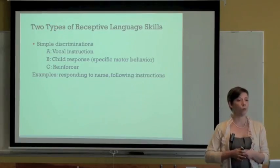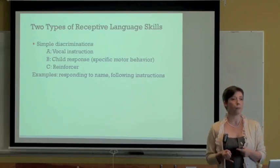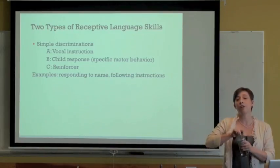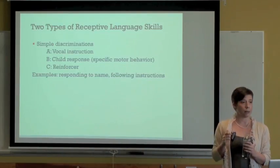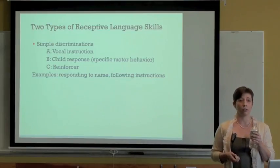When you talk about receptive language skills that involve simple discriminations, you're talking about skills like teaching a child to respond to their name, teaching a child to look when you ask them to, and teaching a child to follow simple instructions like go get that piece of paper for me, or please sit down. Those are all receptive language skills that rely on something called a simple discrimination.